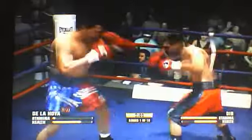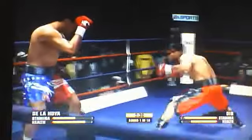Scheduled to go the full 10 if we get that far. Round one underway. Hoya is putting his punches together now. That's a nice combination. That's great stuff. He fires one right back after taking one. Gotta love the work by Oscar De La Hoya.